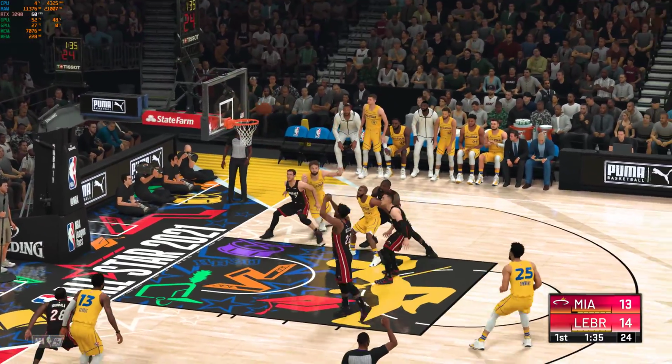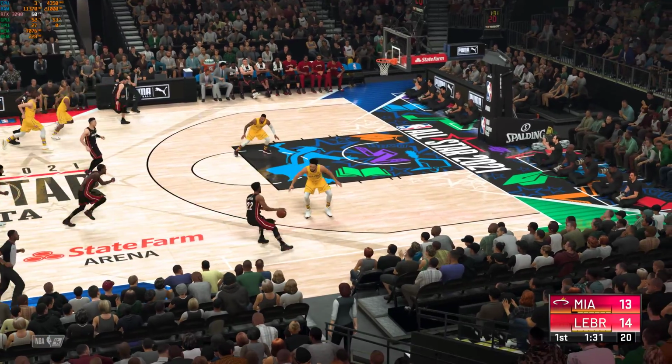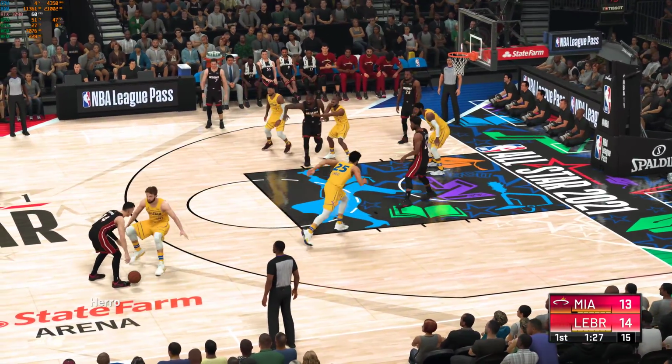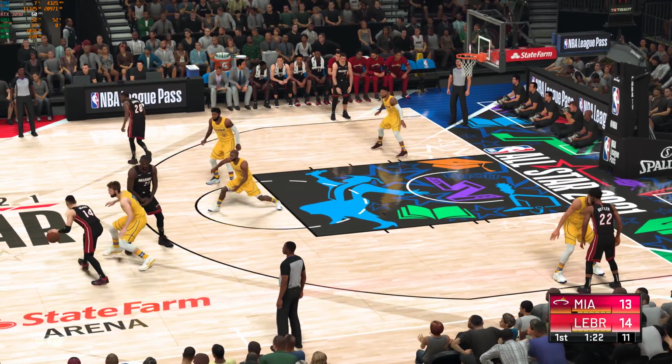The 3 from George. Rebound by the Heat. And even without that 3-ball dropping for him, the defense should have done more on that last play. Here's Herro. Defended by Sabonis.